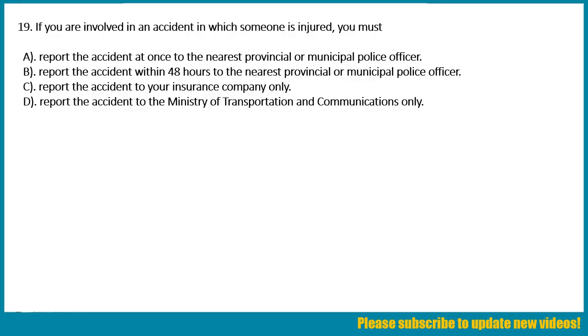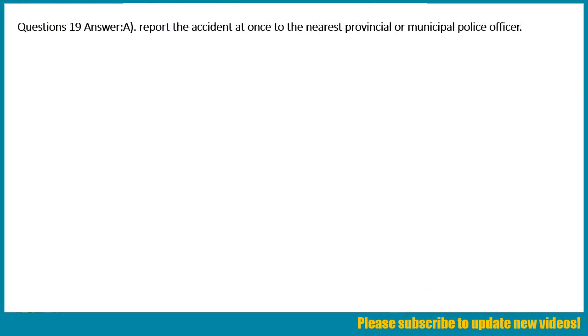Question 19. If you are involved in an accident in which someone is injured, you must: A. Report the accident at once to the nearest provincial or municipal police officer. B. Report the accident within 48 hours to the nearest provincial or municipal police officer. C. Report the accident to your insurance company only. D. Report the accident to the Ministry of Transportation and Communications only. Question 19. Answer A. Report the accident at once to the nearest provincial or municipal police officer.